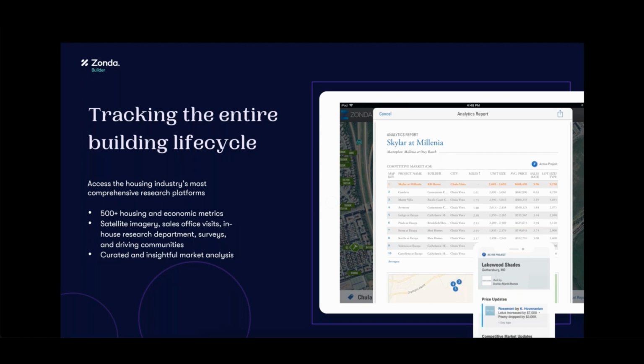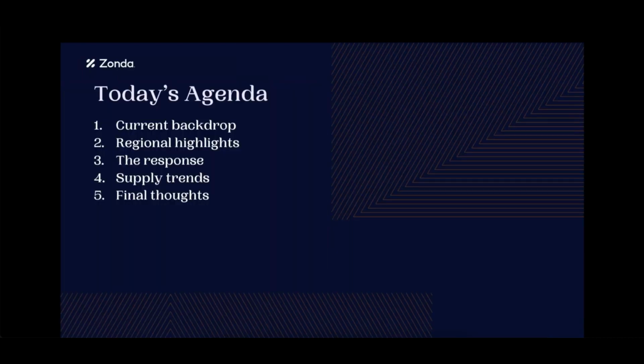The new data will be released at the end of this month, so we will have new stats coming out soon. But then we track all of the actively selling communities across the country, which is where you're going to see more of my focus today. What's happening with the actively selling communities on the ground, what's happening with pricing, and ultimately what's happening with inventory today, not the land side, but the broader inventory discussion.